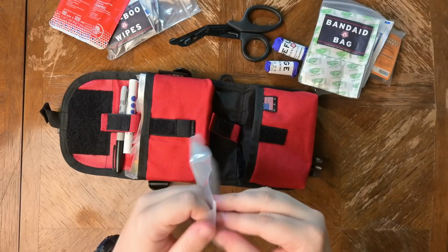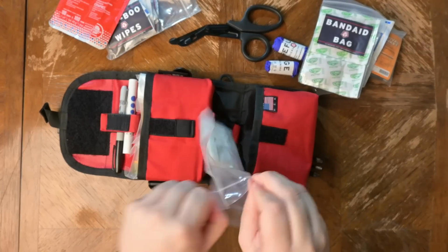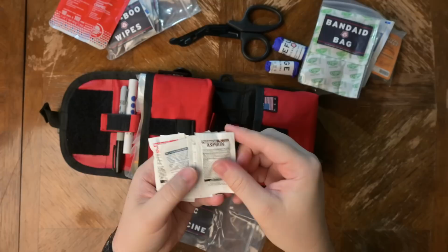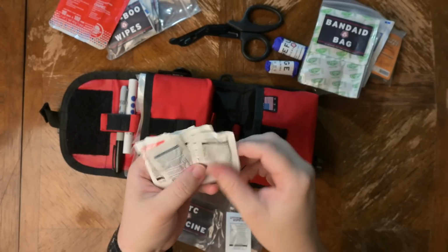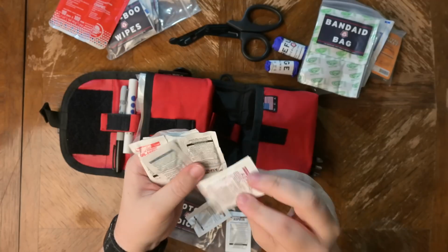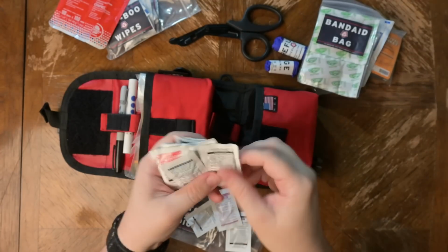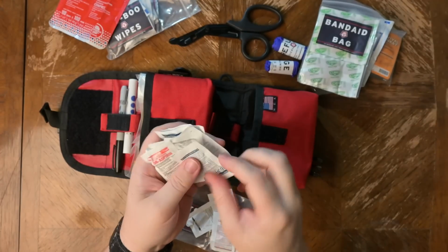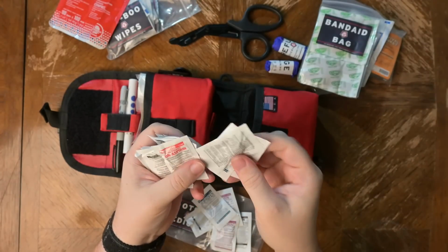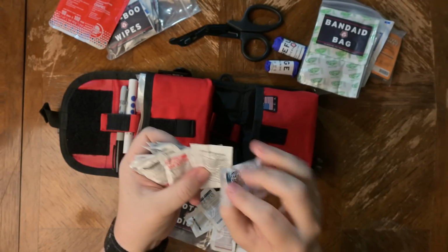Also, this is the over-the-counter medication. So we're talking about ibuprofen, aspirin. You get quite a bit in here. So if you're always wondering in the car, like, I need some aspirin, I need an ibuprofen, that kind of thing, you have quite a bit in this kit all ready to go. And so much available there.